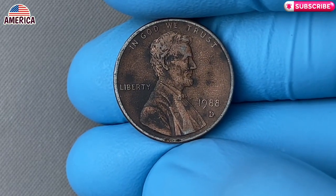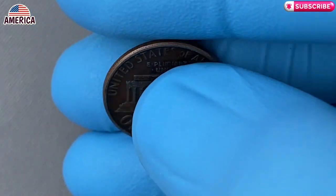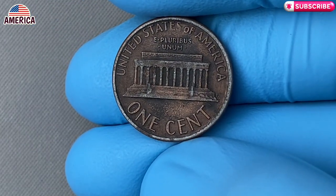Even slight off-center errors can dramatically increase the value of a coin, so if you have a 1988 penny with this type of mistake, you might be in for a big surprise.